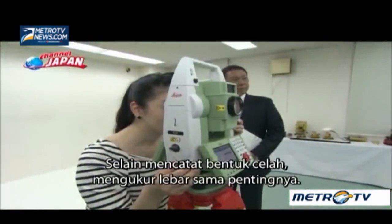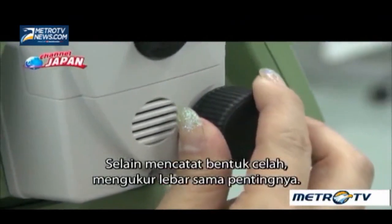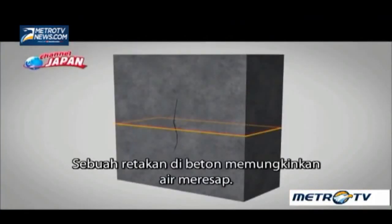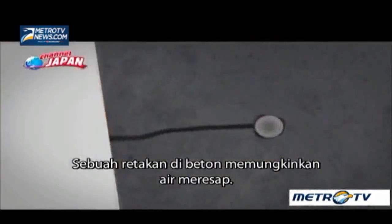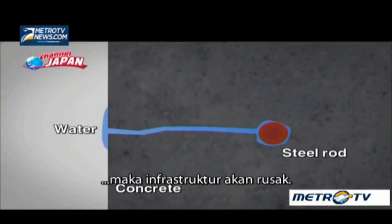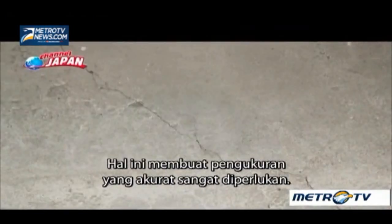In addition to recording the shape of a crack, it's equally important to measure its width. A crack in the concrete allows water to seep inside. If the steel rods inside the concrete begin to rust, then the infrastructure will be damaged. A 0.2 millimeter crack is believed to be the width at which water can get inside. This makes accurate measurements indispensable.